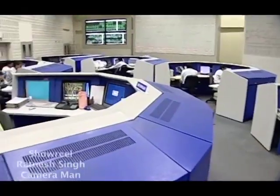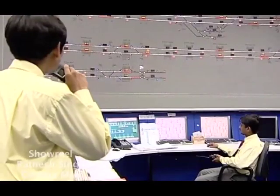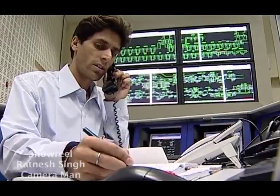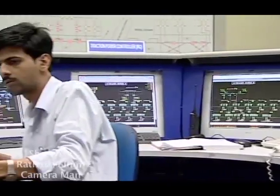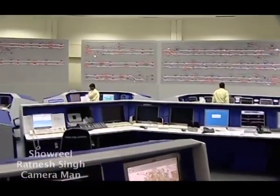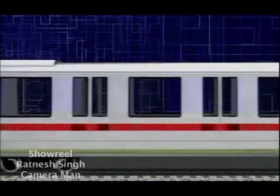operators. This high-tech and reliable center can be called the brain or nerve system of the metro that controls and supervises train operations, monitors passenger information, oversees the automatic fare collection, solves traffic-related problems, and manages all the other ancillary facilities.